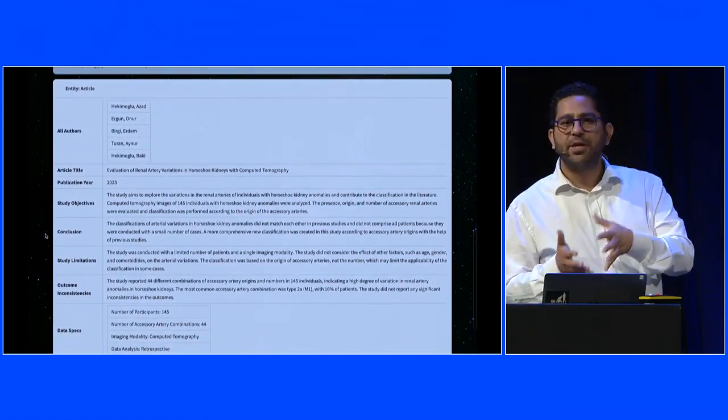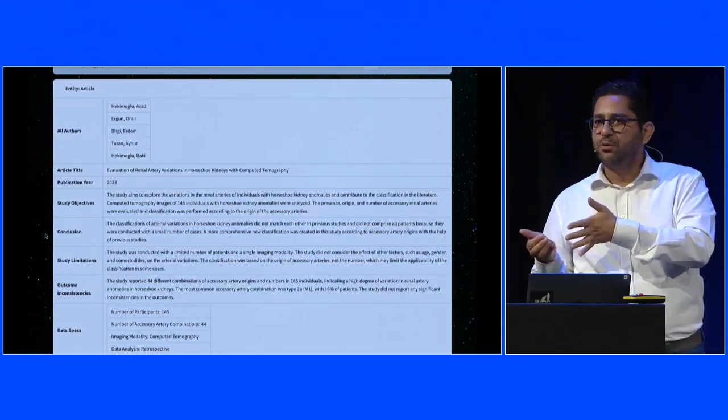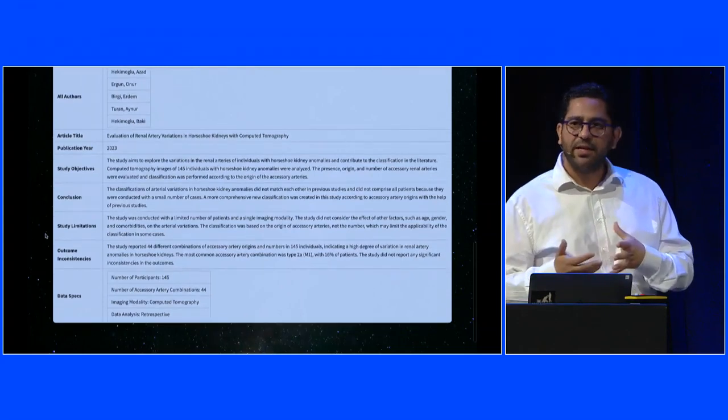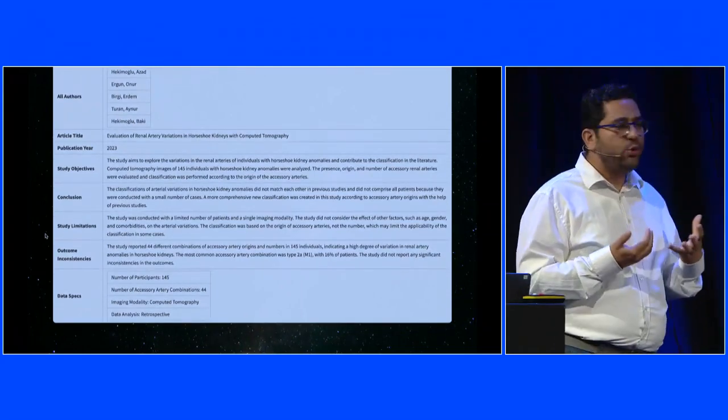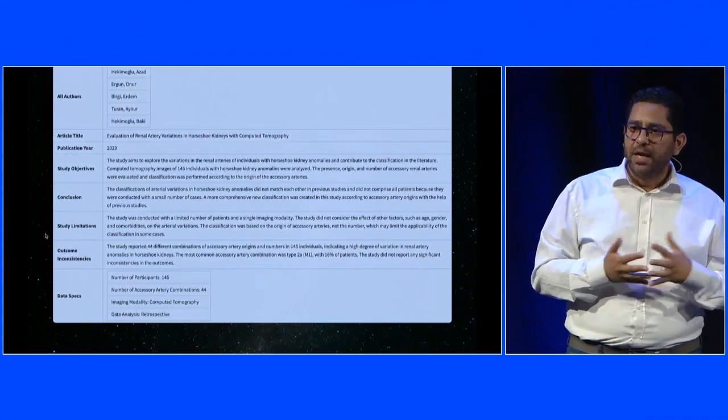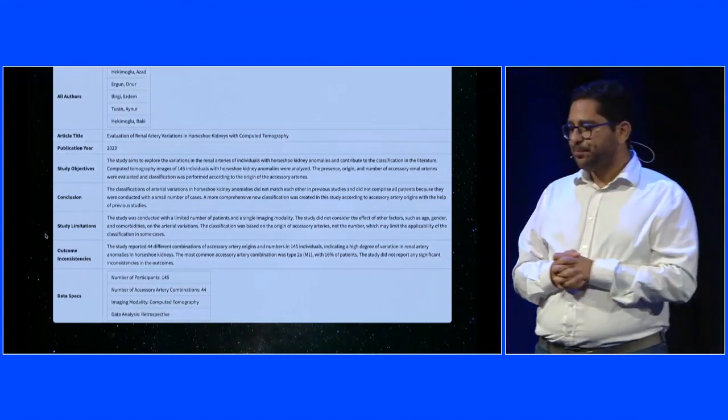Now I'm showing it as a table here, but it's actually a JSON object, so you can feed it to another database. You can get structured information, very readable, and you can use this to quickly go over content, make dashboards, use this content to make decisions.